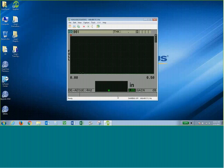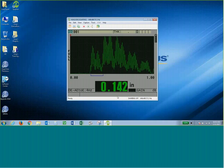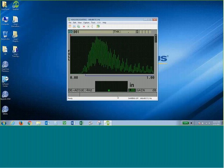you'll see when I couple on, here I'm making a valid echo-to-echo measurement between multiple signals. I'm not calibrated, but the reading is close. If I go on the 150, same thing, I'm making a valid echo-to-echo measurement. If I go on the 50, there's just not enough separation. I'm unable to ignore the coating and measure the steel.